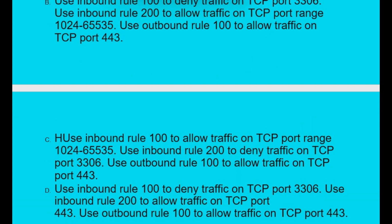Option C, use inbound rule 100 to allow traffic on TCP port range 10242 to 65535. Use inbound rule 200 to deny traffic on TCP port 3306. Use outbound rule 100 to allow traffic on TCP port 443.